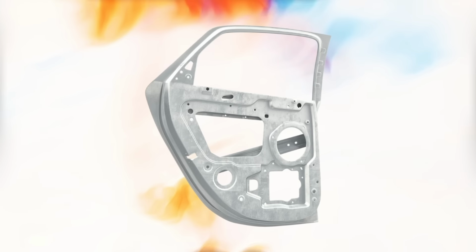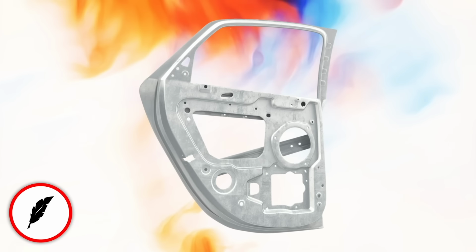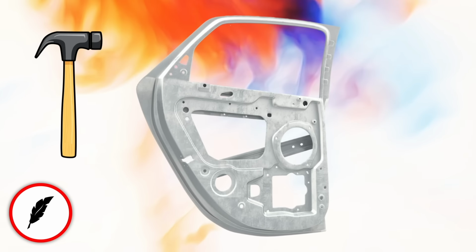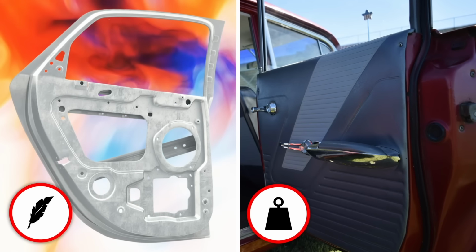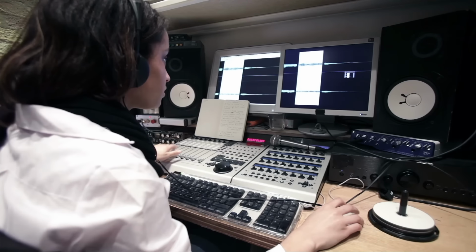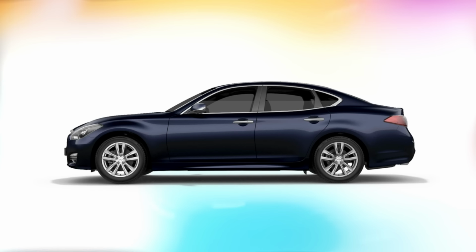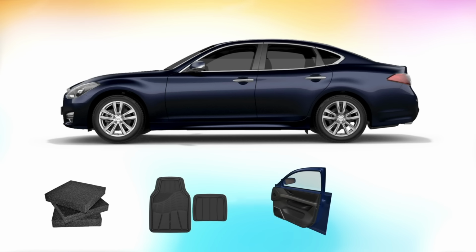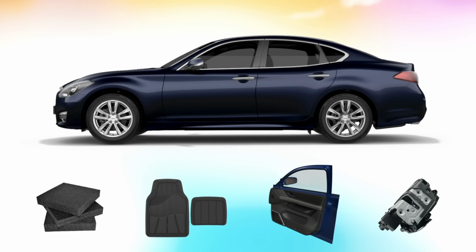While car doors nowadays can be manufactured out of lightweight materials, these naturally give off a tinnier sound than heavier materials used in the past, making them feel flimsy. To compensate, car companies employ sound engineers to ensure that cars have the right combination of foam, mats, door materials, and locking mechanisms for that hefty, satisfying ka-chunk. Keep an ear out next time you go for a ride.